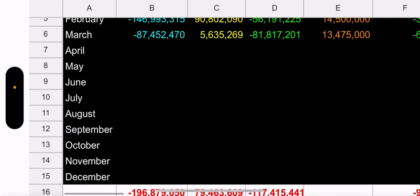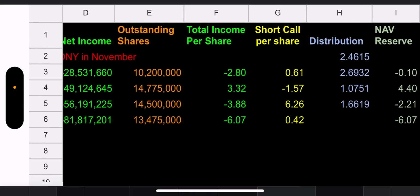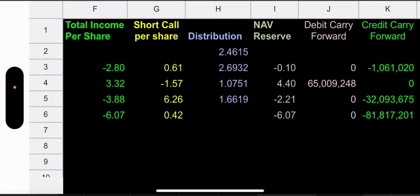Payment info. Again, their synthetic income is 87.4 million. Short call debit now shrank, so their net income is 81 million. Again, pretty good. Now, take a look at this. Total income per share, 6.07. Oh my God. So if they made the NAV flat, they could still pay 3.99.